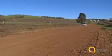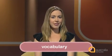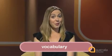The noun is reduction. You'll find that ION endings for nouns, ly for adverbs, and ed for adjectives are very common. When you learn new words, it is important that you know all their forms and practice using them. It's a good strategy for building your vocabulary. So, learn word forms.